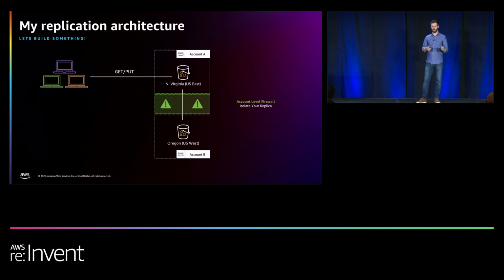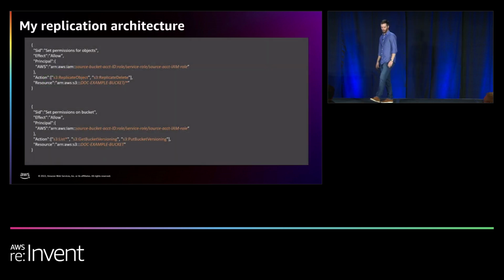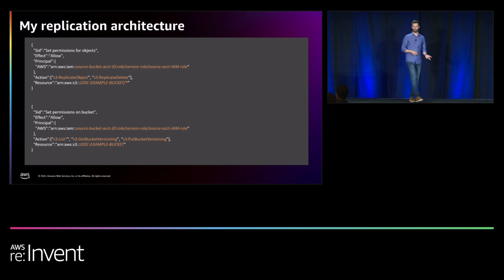You can set up the replication rules, as Ankita pointed out, between the two buckets, but you can't just replicate to anyone else's bucket, right? So what do you do? On the destination bucket, you have to set up some statements within your bucket policy to grant permissions to that source bucket to actually go and replicate. And what does it need? We see a couple of things there.